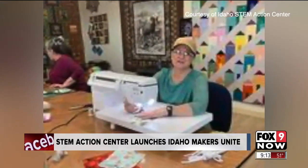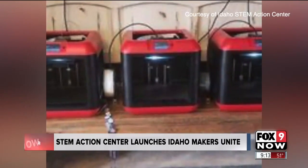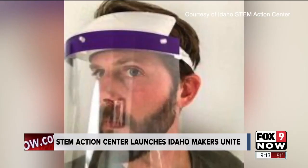The initiative's main goal is to save lives. Since last week, 14 different facilities have requested equipment from the makers, and that number is only growing. To be able to see hospice nurses that are receiving 200 face shields so that they feel safe when they go in and interact with their patients in hospice care.